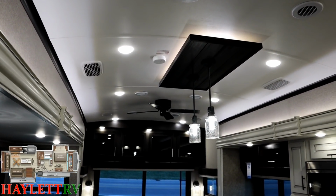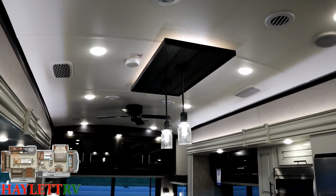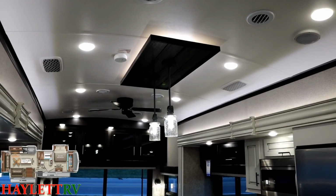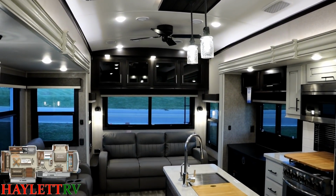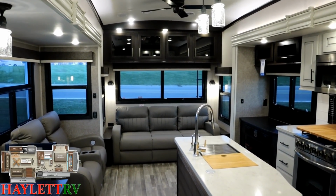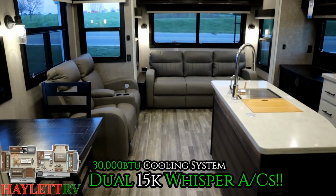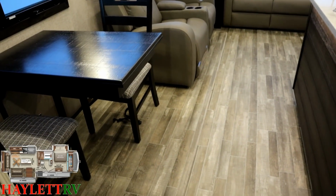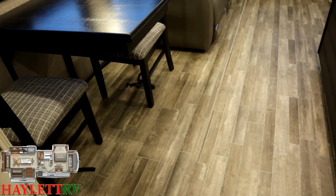But up top here, the air conditioner that you don't see, you've got a newer update. North Point used to have whisper ducted living room air, but not bedroom. Now, North Point has dual 15,000 BTU Coleman quiet air conditioners, both of which benefit from Jayco's Helix ducted whisper ducting air system. Whew, that's a mouthful. Now, what all that means is very powerful and the quietest possible air conditioning.